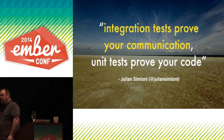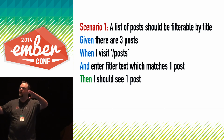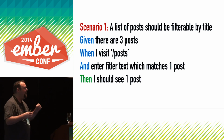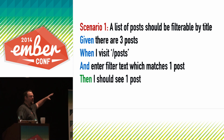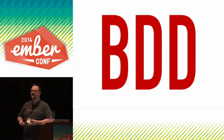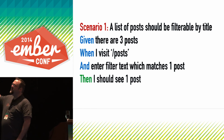To do that, I wanted to show an example that is hopefully a visual thing that triggers a feeling. One of them might be, Cucumber sucks. But maybe not, I don't know. The other thing is that this is a flow, right? So oftentimes we call this BDD. And to be able to test this, we'd use integration tests. So let's go back to this. And why don't we convert this to code?